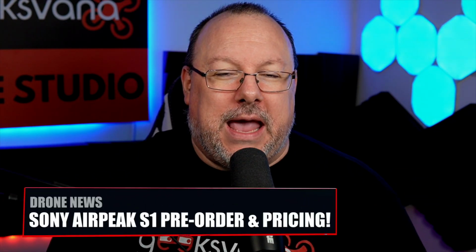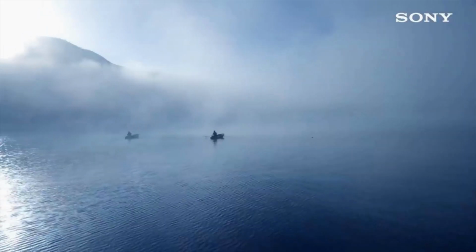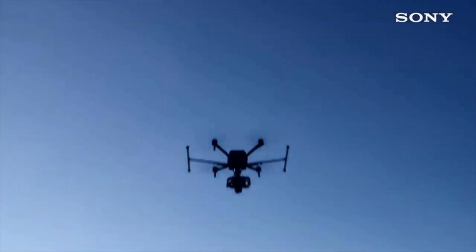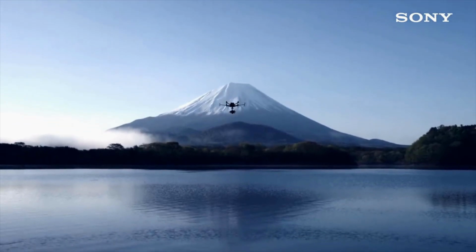So today we're going to be talking about Sony's new Airpeak S1 drone, which is finally listed as pre-order from today, December the 1st, 2021. The introductory model in the new Airpeak line, the S1, is the world's smallest drone that can be equipped with a full-size mirrorless interchangeable lens Alpha camera. Now, pre-sales opens, as I said, today, December 1st, 2021, with an expected customer ship date of December 24th, 2021. So it could be a very happy Christmas for some commercial operators out there.